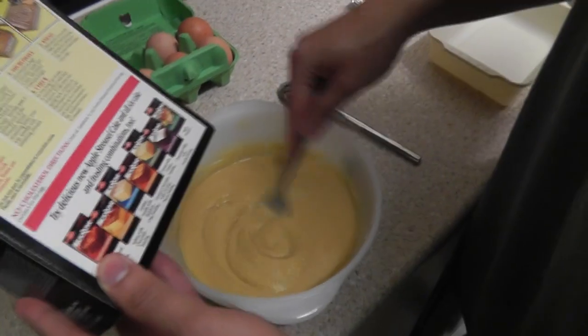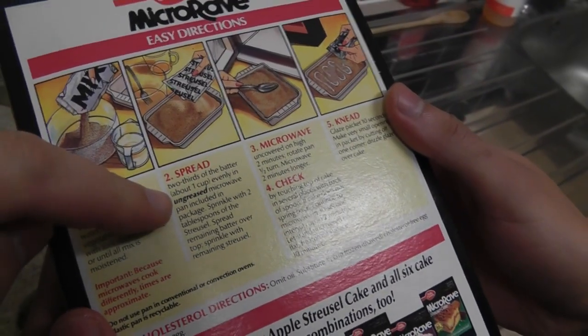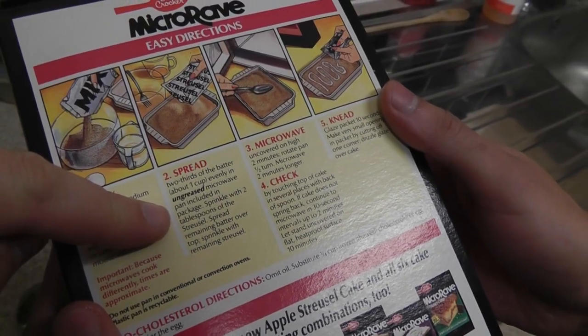Right, step two. Spread two-thirds of the batter evenly in ungreased microwave pan included in package. Sprinkle two tablespoons. Oh, we'll do that in a second. So we'll just do this.